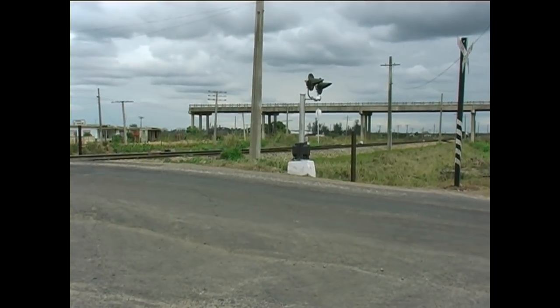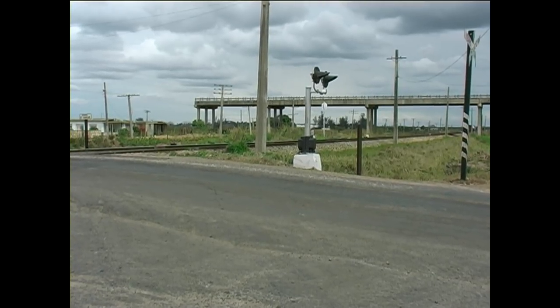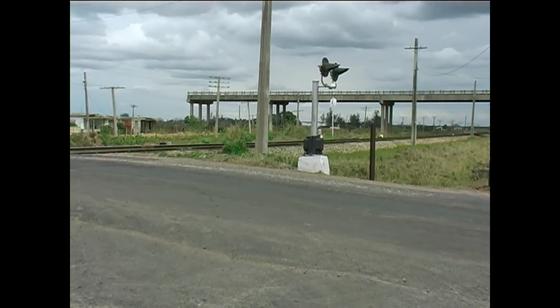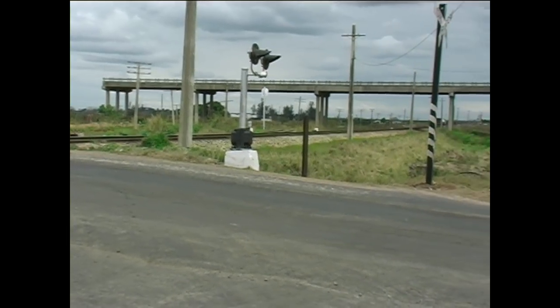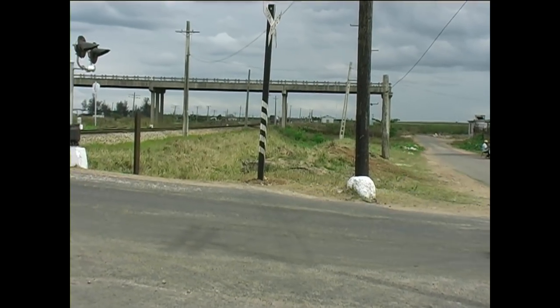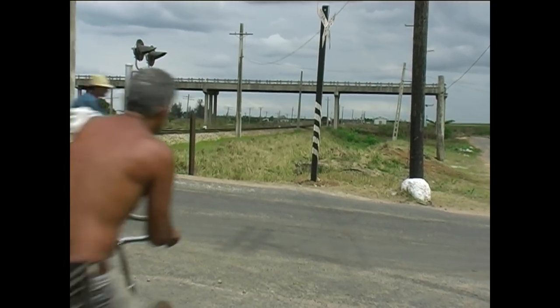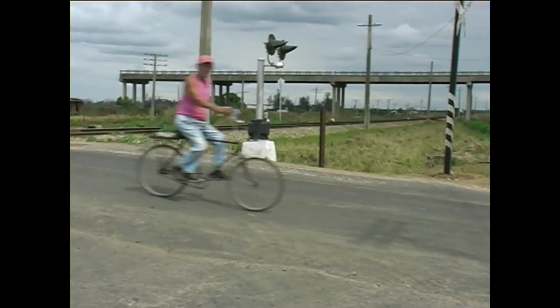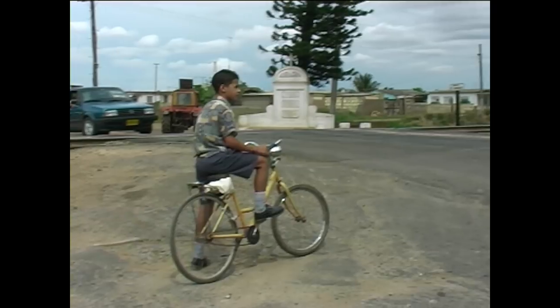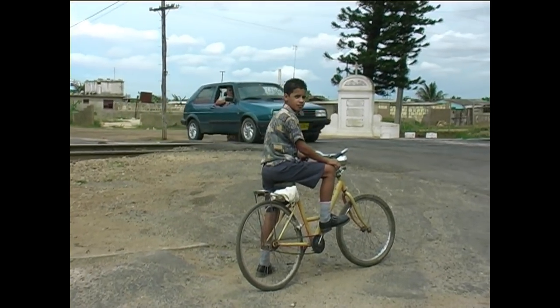This is a bridge to nowhere across the railway, which was built by the Russians when they were here. The bridge structure is there, but no embankments either side, so no way of getting onto the bridge. So the traffic still uses the hump of the level crossing there and runs the gauntlet of the trains.